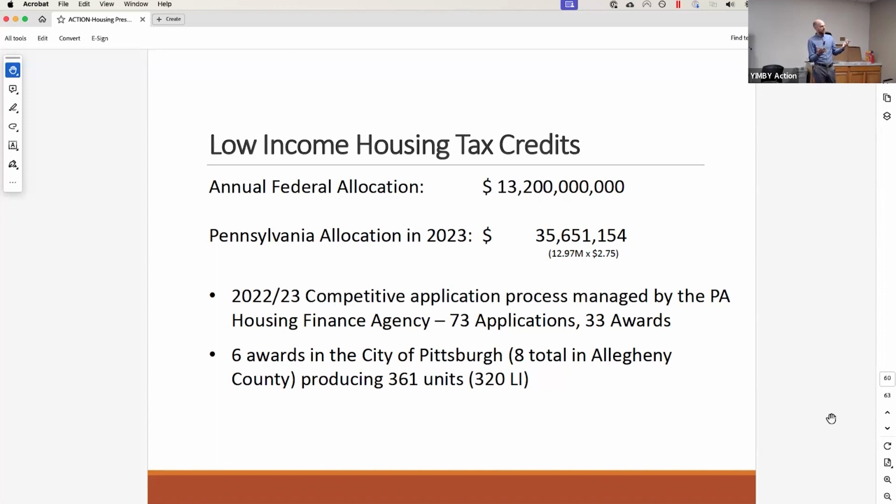But here's kind of the rub. So these are all in every state. You have what's called a housing finance agency. They're the ones that facilitate the awards. They take in applications. They kind of oversee your projects. In Pennsylvania, it's PHFA. In the last funding round, there were 73 applications, which is actually down from what it typically is, but only 33 awards statewide. So this full allocation is getting spent on 33 projects like the one that I showed you.